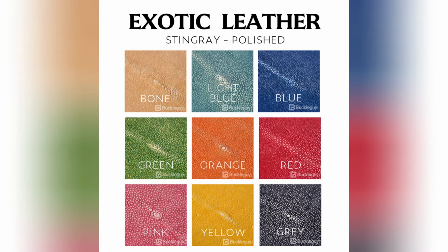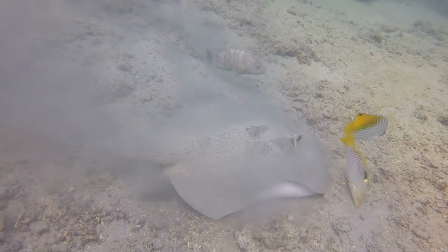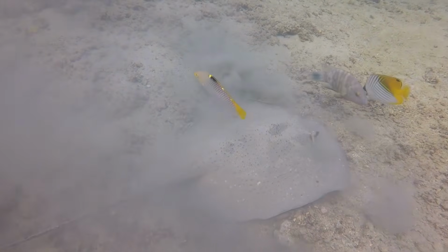Depending on grade and finish, stingray leather can cost around $40 to $75 per square foot, and sometimes more for metallic or dyed finishes. That unique texture and difficulty to work with make it one of the most exclusive materials for wallets, belts, and small accessories. Coming in at number 2 is a favorite among leather enthusiasts.